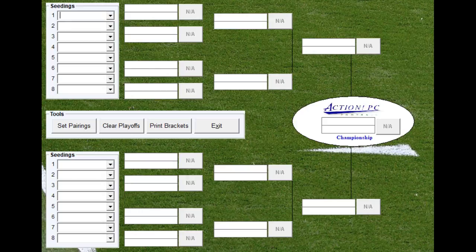Sip of iced tea. I wonder if I can just... The number 1 seed would be Dallas. Number 8 seed, because I don't think I can go 1 and 2, would be... Let's try this. Would be Houston. Higher seed must be selected first. See, it's not going to let me. I only want clear playoffs. Yes. I only want 2 teams.